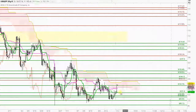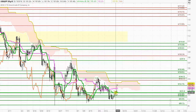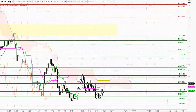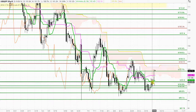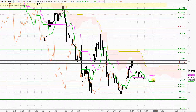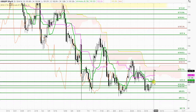Moving next to dollar yen, US dollar, Japanese yen, and very strong buying in this market today, and that's off the back of a build of momentum on that previous white-bodied candle. That was one of the strongest candles that we had for the past week or so in terms of the buyers. The buyers had closed with control. They'd taken out the 101.40 previous support and resistance level in a bullish manner, and were also trading in a bullish manner above the Tenkan-sen indicator.